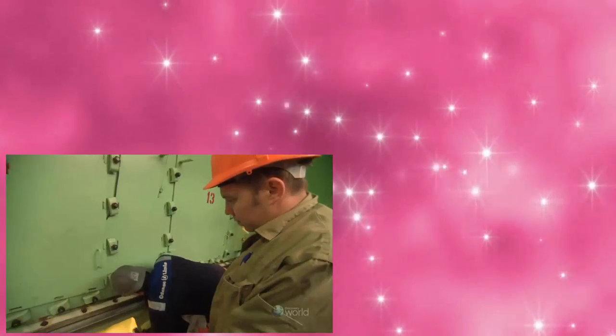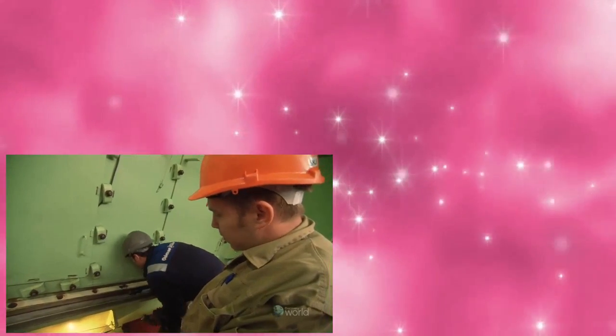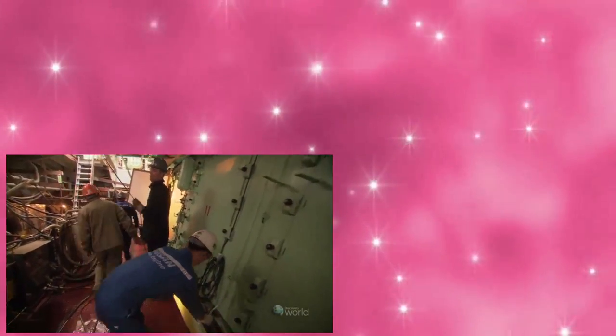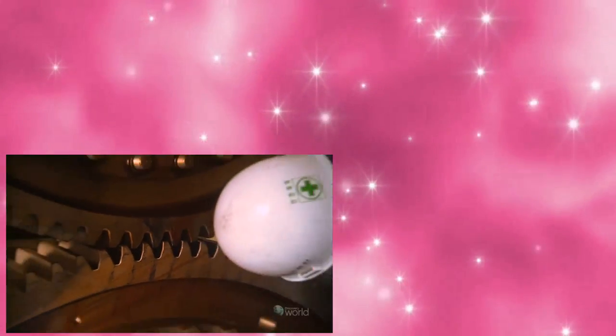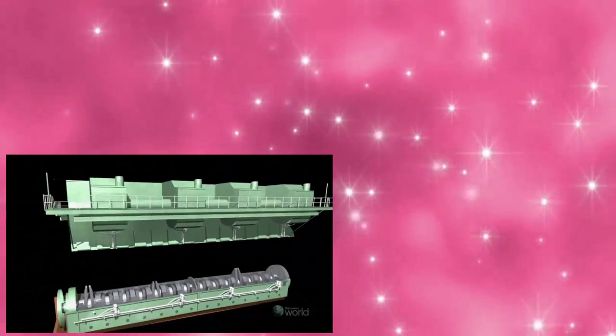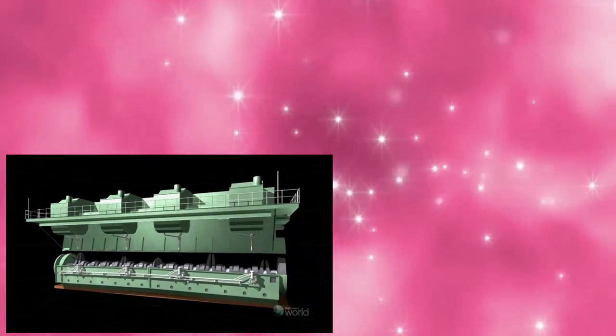If the bed plates aren't aligned, Soren will have to adjust them again. And no one wants that. But success. 400 tons of engine has pressed the bed plates into perfect alignment. Soren's plan worked.